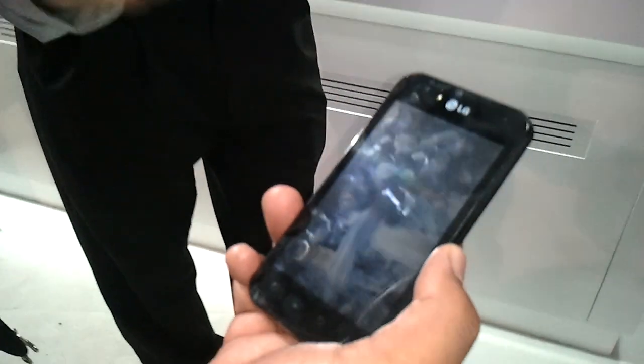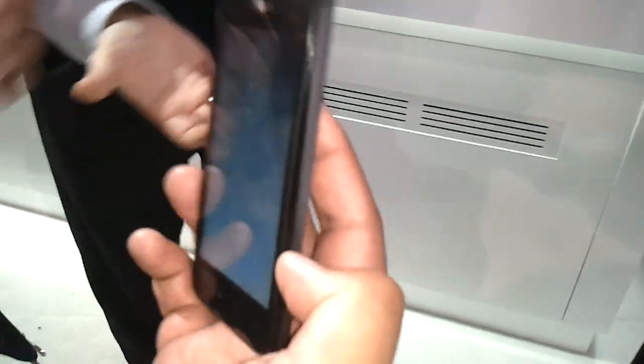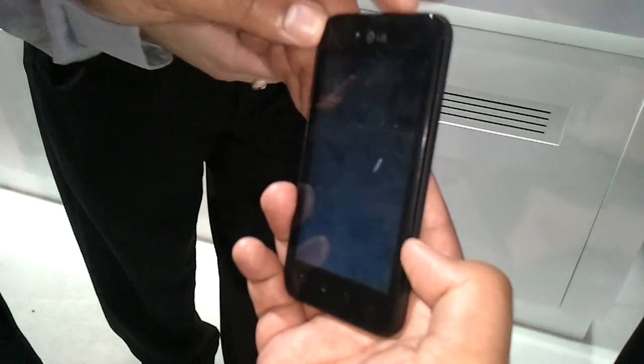The screen, and for it to be that light and that thin is amazing. Screen back up. Oh, how do I turn this on? Where's the on? Oh, okay. Right up there. Yep.